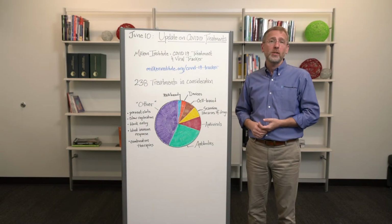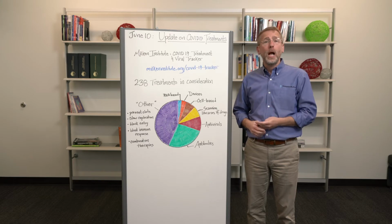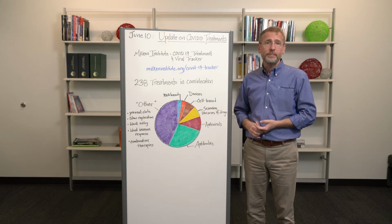On this issue of Shareable Science Beyond the Blog, let's check in on the status of different treatment options being considered for COVID-19.